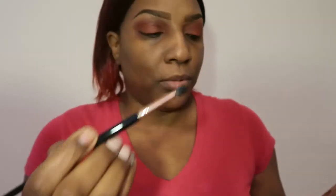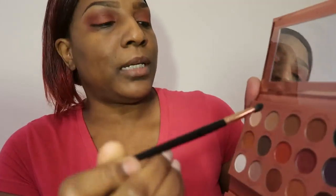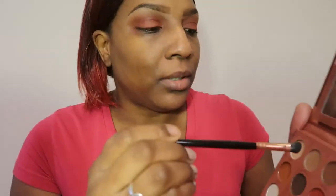Well, let me get the brow bone. And actually, I'm going to use a brush from the rose gold. I'm just going to take pancake, because this seems too light. So I'm going to take pancake and just dab this angle brush. I like using the angle brush because it hits perfectly right here, right there at the angle where it needs to. I'm going to dab again.